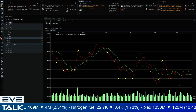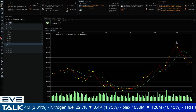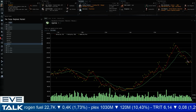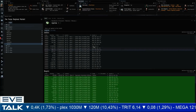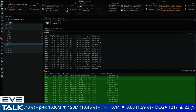Then we've got the nullsec ones. Let's start with Zydrine. Obviously the increase in price that happened up towards 1400 ISK could not be maintained, so we did go back down towards 1200, but that seems to be a floor where the market is hesitating. So currently the buyers are at 1170 ISK.